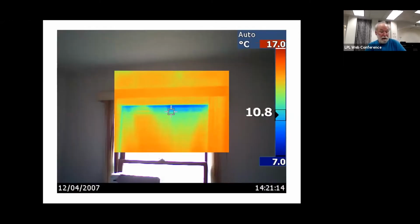Now, this is at my house. Okay, this is a common problem too. This is a properly installed window. There's no leakage up here. But what this is all about is it's a double hung window and the latch was set improperly so that the top sash wasn't pushed all the way up.